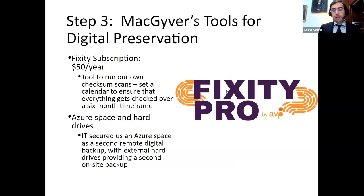In terms of tools, we did convince IT to get us a cloud space that they determined was secure, which in our case was an Azure account. We were also looking for tools that we could run ourselves in the archives with minimal to no interference from our IT department. We settled on the program Fixity, which with a $50 a year subscription, yes, $50 a year, that's it, would allow us to set our calendars and run our own checksums. The program would help create the preservation metadata, which we could then store and track ourselves. We also purchased a few external hard drives and used those as the official third backup by a different method, which is one of the recommendations of the NDSA.